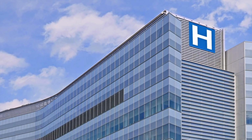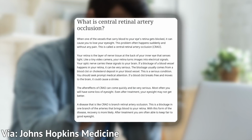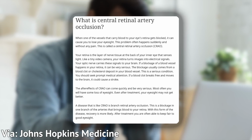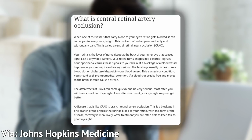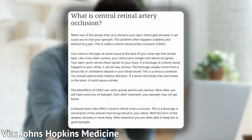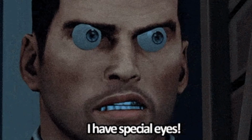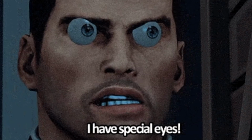She was taken to the hospital and diagnosed with retinal artery occlusion. Retinal artery occlusion, or RAO, is a condition usually found in the elderly, but apparently, according to the Chinese doctors, this was caused by eye strain from looking at the screen for way too long without a break. Can this happen to everyone? Are your eyes going to suddenly stop working? I don't know. Probably not.